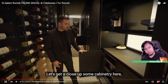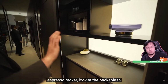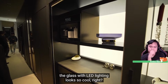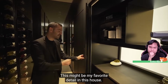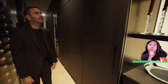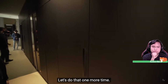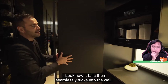Let's get a close up, some cabinetry here. Espresso maker. Look at the backsplash, or like the back wall. The glass with LED lights. It's so cool, right? Yeah, it's really cool. And check this out. This might be my favorite detail in this house. Look at these doors. Coolest ever. Oh wow. Just like that. Yeah, I think it'll probably feel better if you open it. Let's do that one more time. Look how it folds. Itu buat nutup.